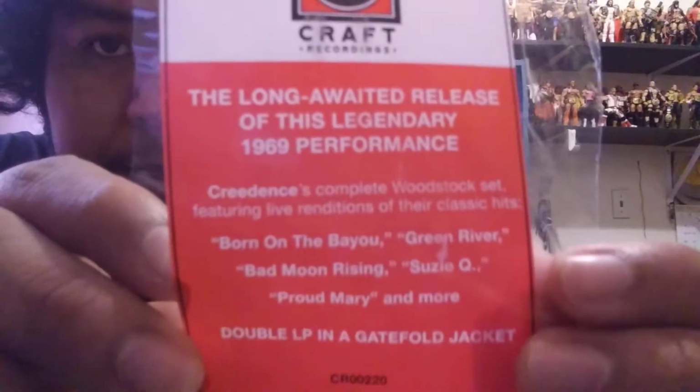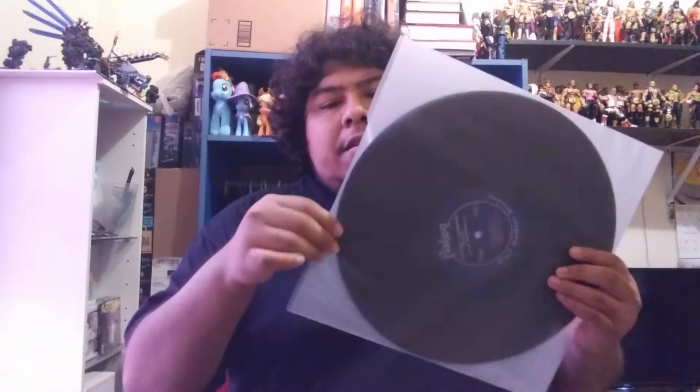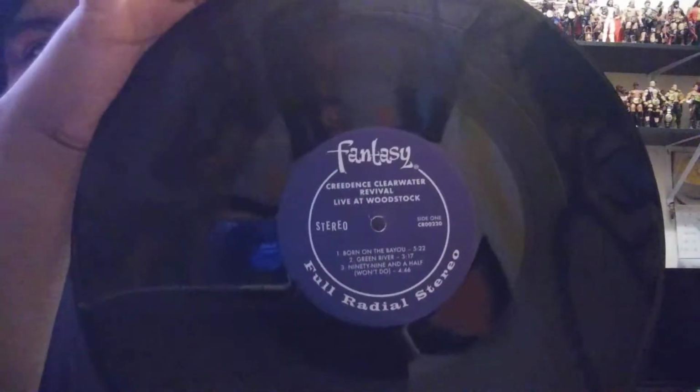Here's a hype sticker. And this has two vinyls. So a very clear inner sleeve. And it's on fancy label. Black vinyl.